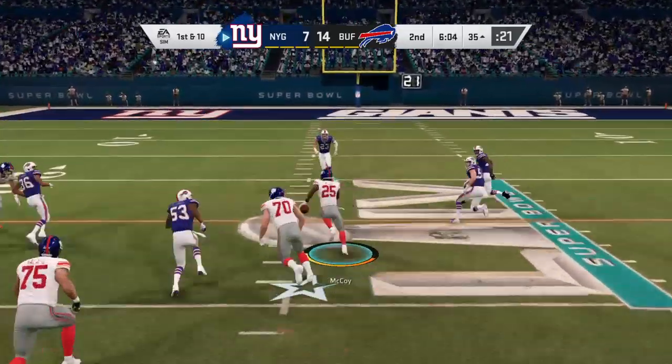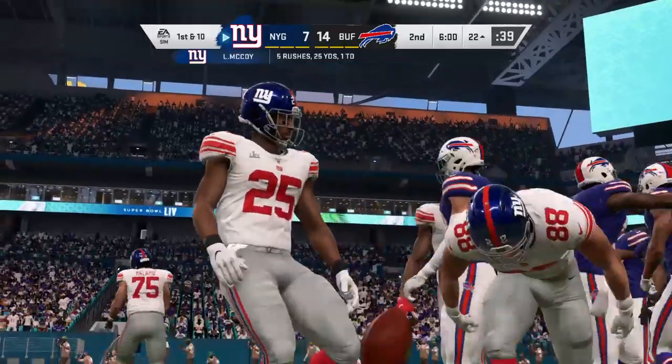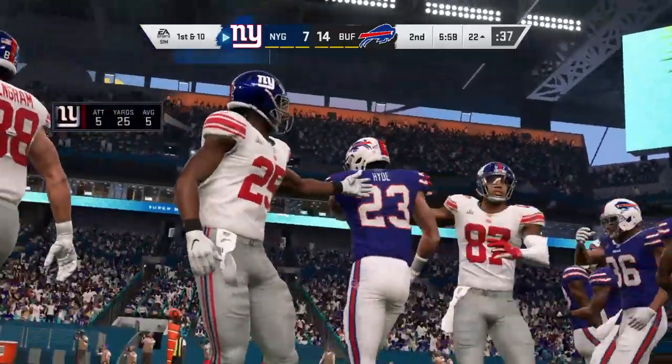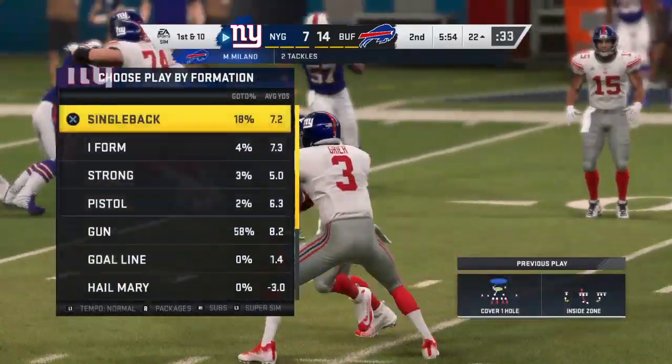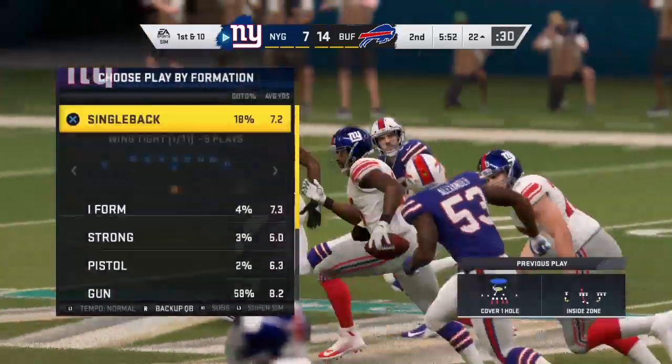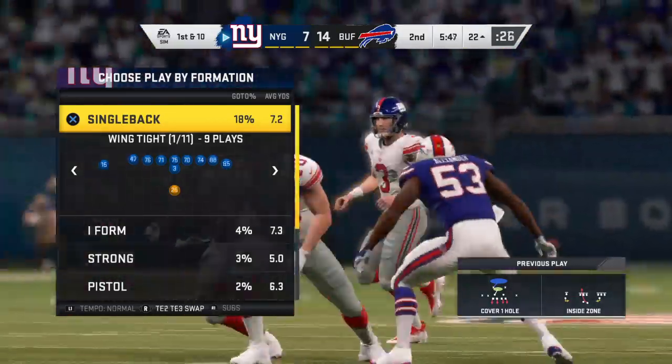Out of the shotgun, it's McCoy, and he's got this down almost to the 20 before he's dropped. 13-yard gain yet again, just like last play. Some big plays in the passing game on this drive, and here's one out of the running game. So the passing game loosening things up. Now there's room to roam.